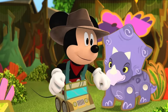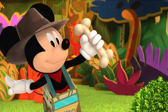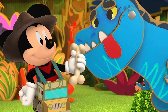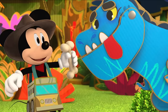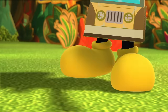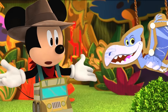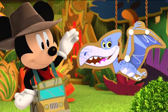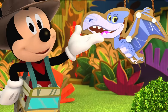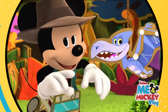Wait. Is that a dino bone? Oh, it's Pluto's toy bone. Oh, hi there, T-Rex. You want to play fetch? Aw, that's a good dino. Whoa! Uh-oh, you still there? I thought the camera turned off. Oh, hiya, Pteranodon. Good girl, that was fun. I sure had fun finding dinos with you. Till next time we can play, have a dino-rific day.